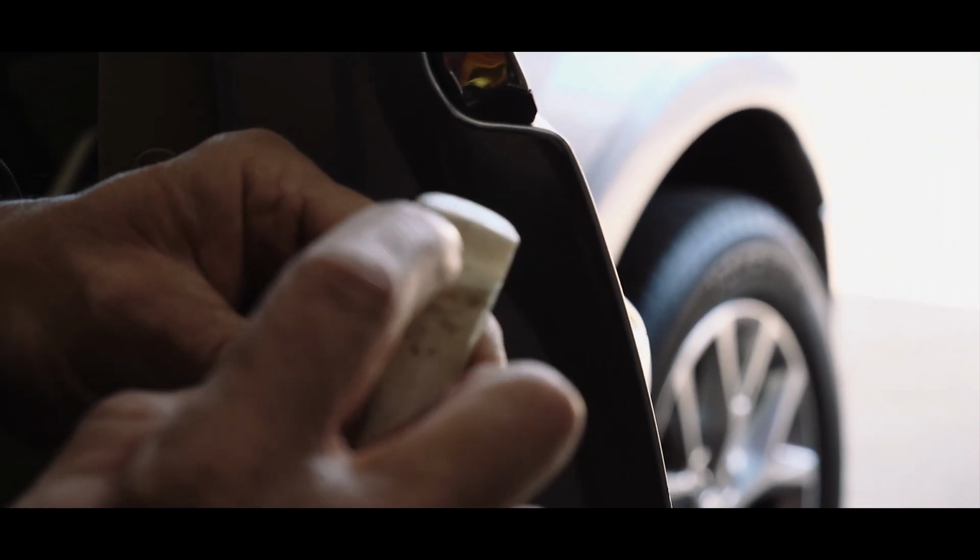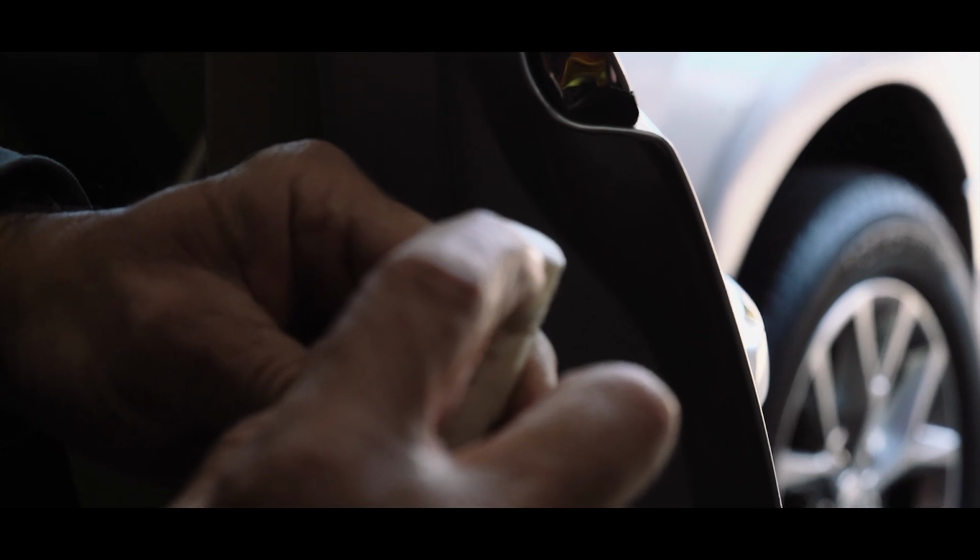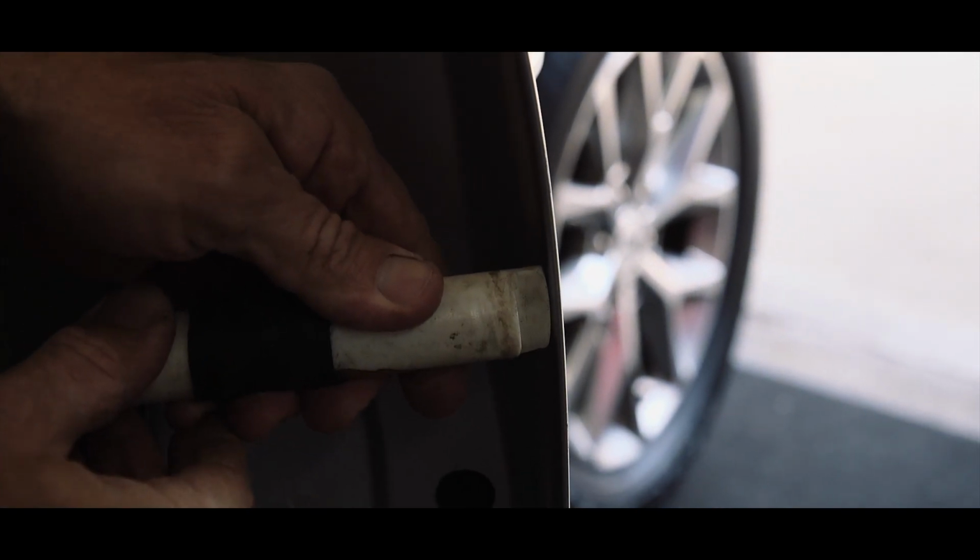And the tip is rounded, so you can get a perfect tip right in the middle. Or if you need to rock it a little bit, you can rock it. So you can push it right in the middle, or rock it a little bit to make sure you get both sides of the dent.